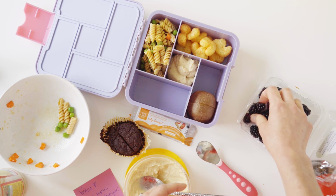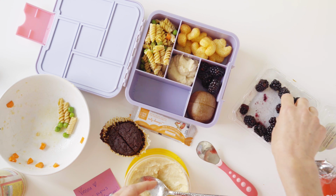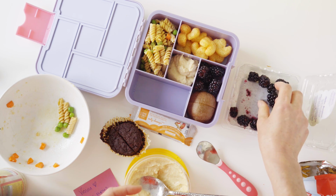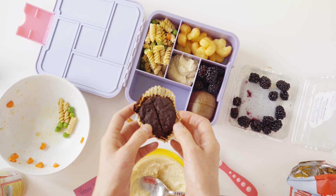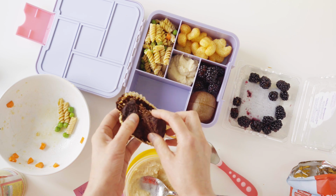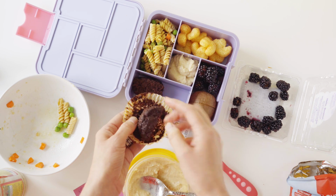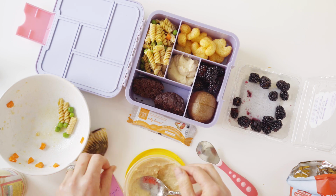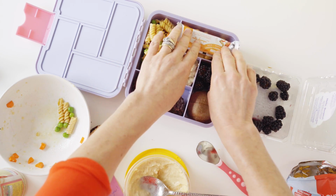I'll put some blueberries in. Those seeds are so rich in antioxidants. Really, really good. There's so many phytonutrients that are good for eyesight and growth and development. And then I'm going to add one of my quinoa chocolate chip muffins. Vienna loves these. And these actually are gluten-free as well. And they're not overly sweet. They're really delicious. And I'll add an Odie Chomp. So I'll put that one just on top here.